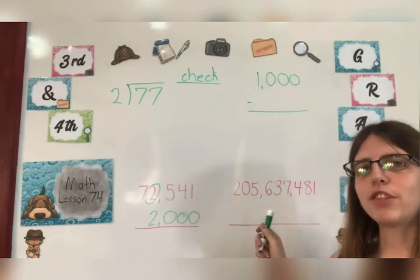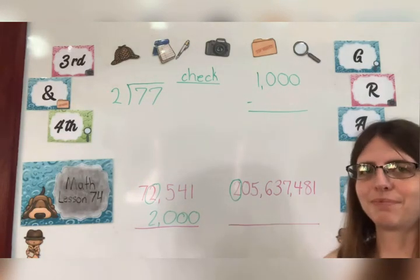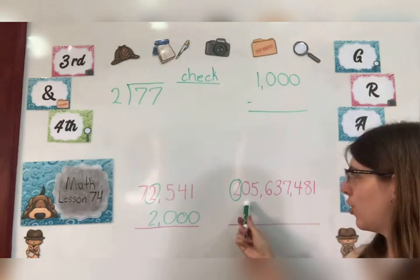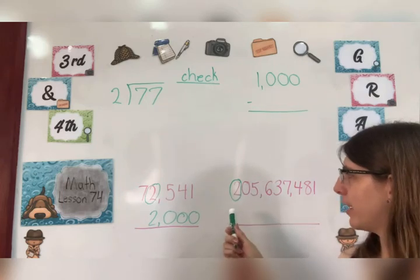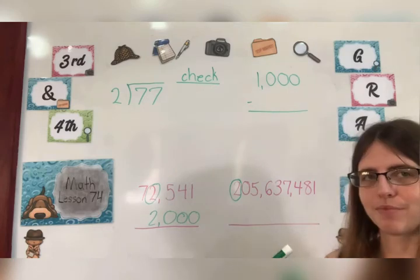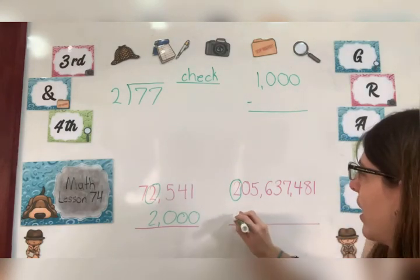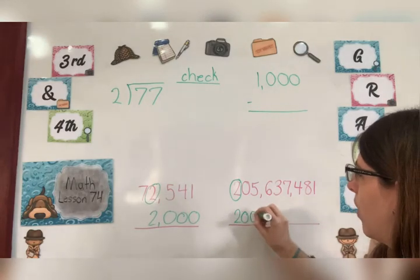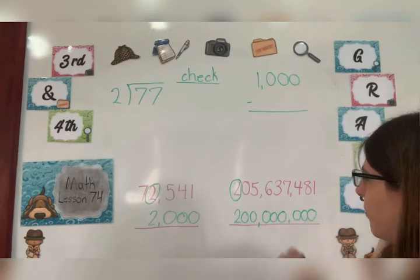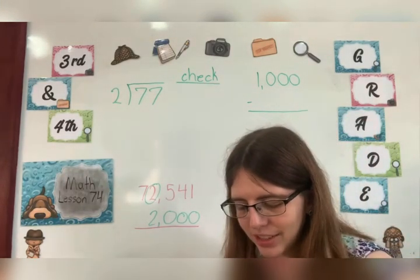What's the value of the 2 in this number? Well, here's the 2. What place is it in? Well, it's in the millions group. It's in the third number of the millions group. The third number is always 100, so it's 100 millions. So the value is 200 million. So I'll write it as 200 million. And that's all you have to do, okay? For letter A, and do the same thing on letters C and D.